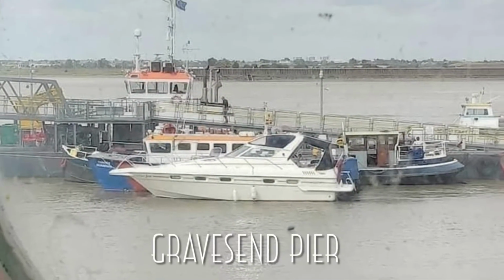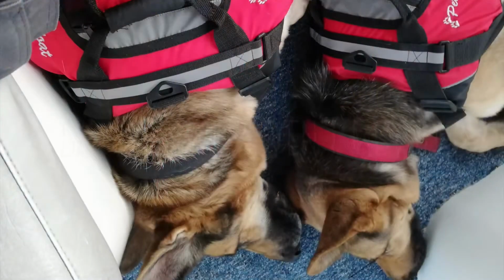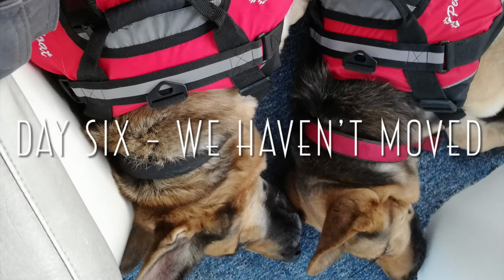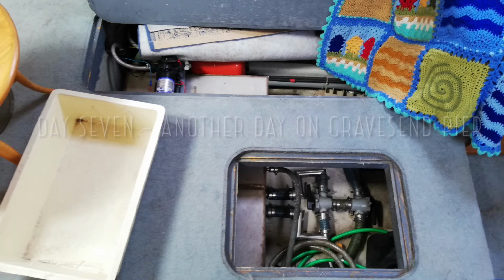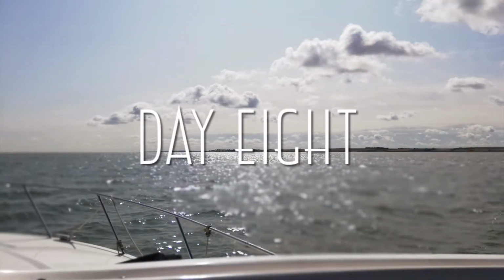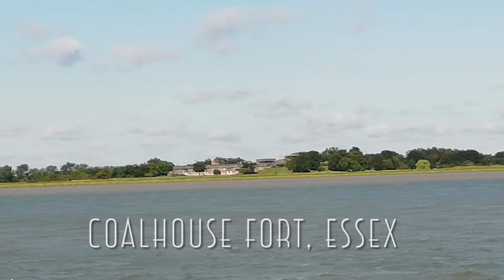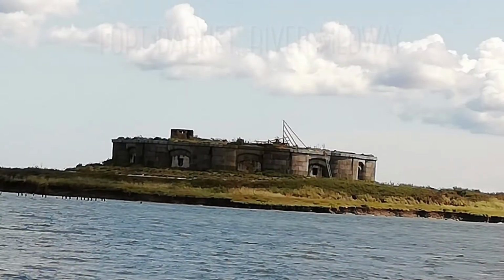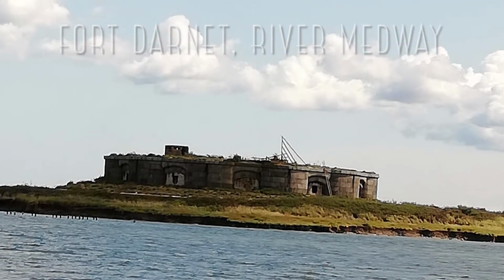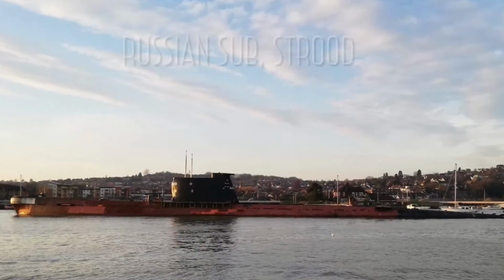High winds and poor weather conditions meant that we actually spent 4 days at Gravesend Pier, which was okay, but trying to get across 2 other boats to get to our boat was a challenge, but we got there. We finally got away on day 8 to do the final leg to Medway. Beautiful sunshine, calm waters, it was gorgeous. Sadly, we were concentrating really hard on the journey itself because it was what we thought the most tricky part of the entire trip. So we have no video for you, just these photos.